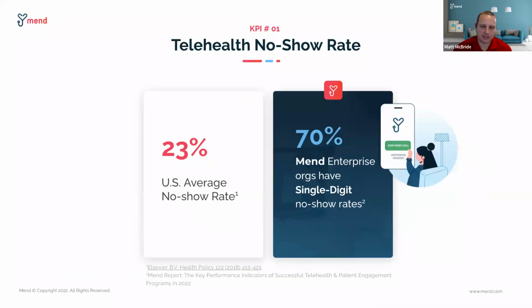Yeah, absolutely. So telehealth, because of the pandemic, there's been a big shift, and a lot of people have been patients with telehealth, providers, or maybe even both. So our first KPI is telehealth no-show rate, and tracking that separately from in-person no-show rates. You may want to look at a blended average too across all the appointments. But where we're going with this is that we see about a 23% average no-show rate in the United States.